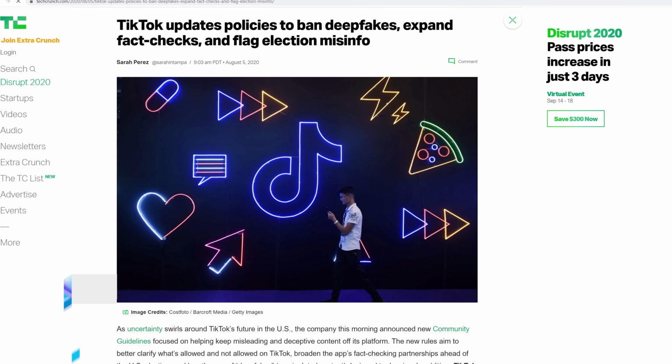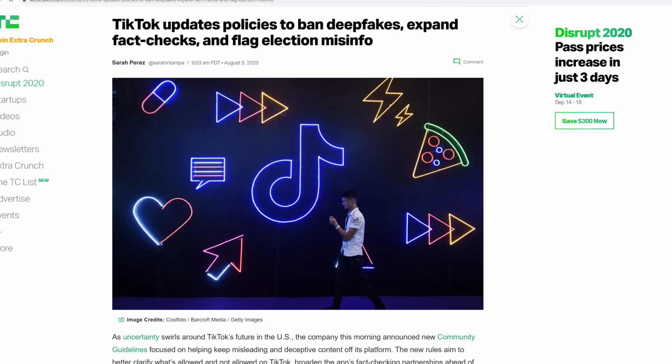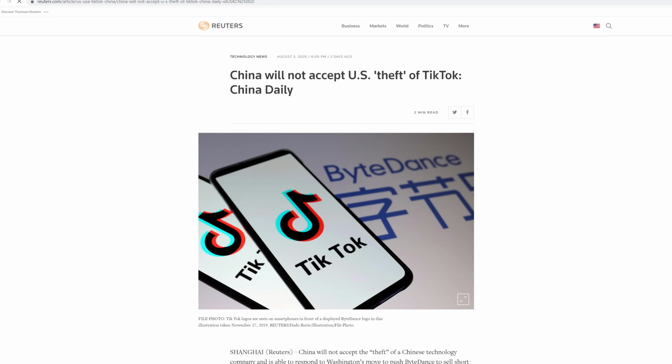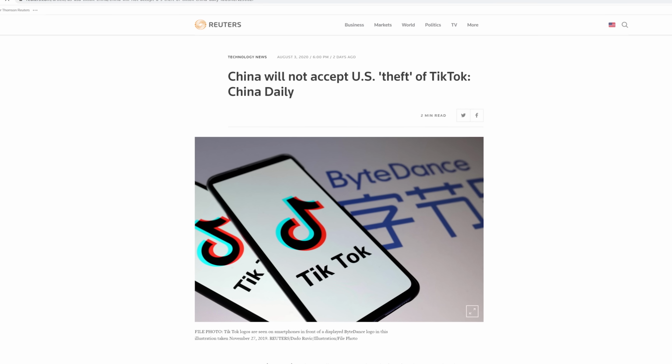And TikTok's strange saga is still unfolding, with the company now clarifying its terms of use, expanding its fact-checking policies ahead of the U.S. election, and banning the use of deepfakes in an attempt to convince the U.S. government that they can be good boys and girls without being sold to Microsoft or something. We're honestly kind of confused over here, but whether the U.S. wants them sold or not, China isn't about to take that theft of TikTok lying down. The state-backed China Daily newspaper is saying the Chinese government would respond to a forced sale. Well, we're gonna respond, you better believe it.